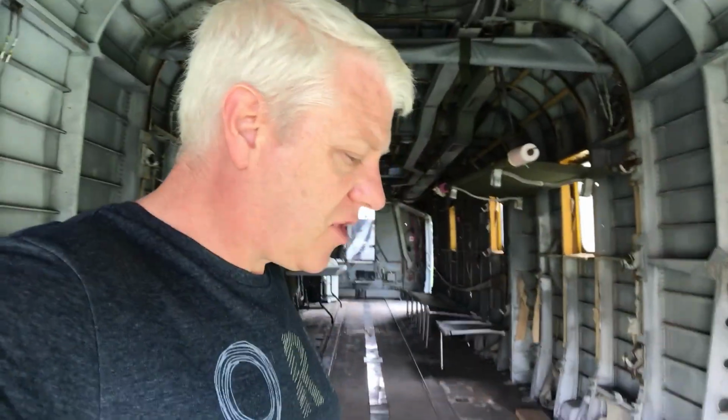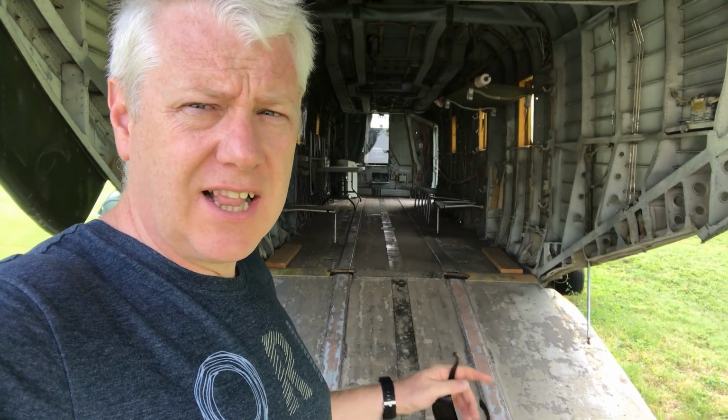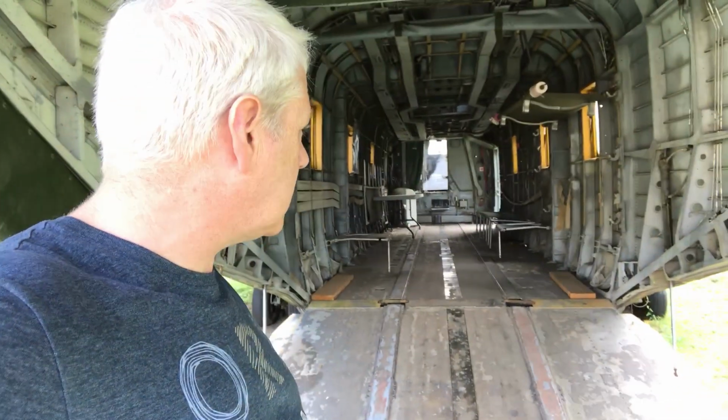Big difference I noticed from the Chinook is on the ramp here. It actually has a proper ramp and door, so the ramp comes down, which is similar to Chinook, but when the Chinook ramp closes, on the bottom of the ramp the Chinook has a lip which just comes up to close the final part. The CH-53 actually has a proper door up here which comes down, which is very reminiscent of the Hercules.